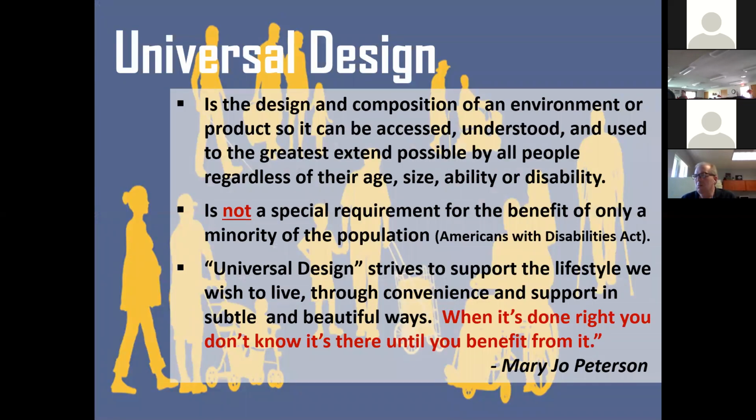Now, another term that you may or may not be familiar with is called universal design. This is a term that's used more by designers and architects in the building industry, as that does aging in place, and is familiar with this terminology. But anyway, the definition is the design and composition of an environment, i.e. a building or park or what have you, or a product, so it can be accessed, understood, and used to the greatest extent possible by all people, regardless of their age, their size, their ability, or their disability.